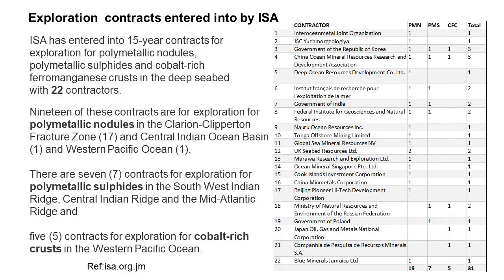This gives you more details about the licenses, the contracts that have been entered into by the ISA. It has entered into 15-year contracts for exploration of nodules, polymetallic sulfides and cobalt-rich ferromanganese crusts with 22 contractors. 19 of these contracts are for exploration of nodules, 17 of them in the Clarion-Clipperton fracture zone, and then the Central Indian Ocean Basin and the Western Pacific Ocean. So you can see 19 there.